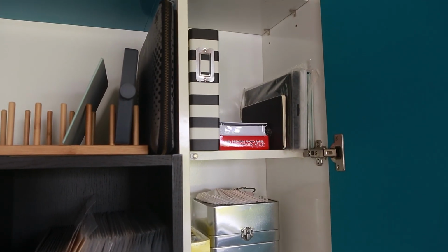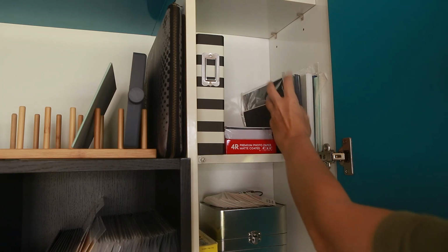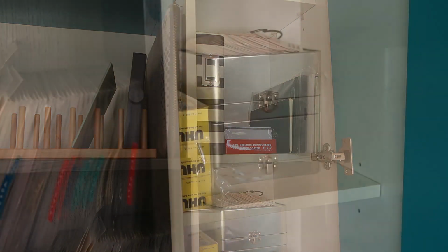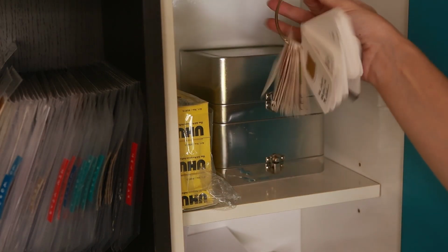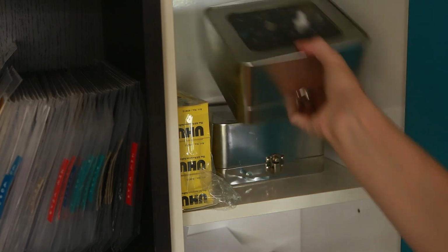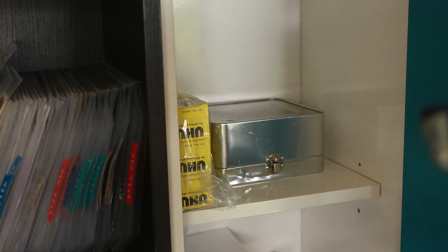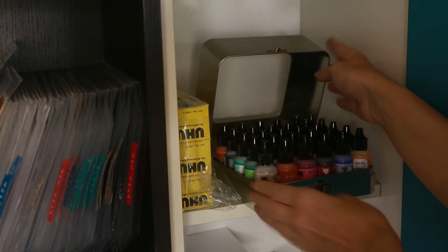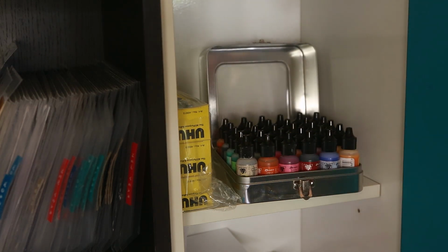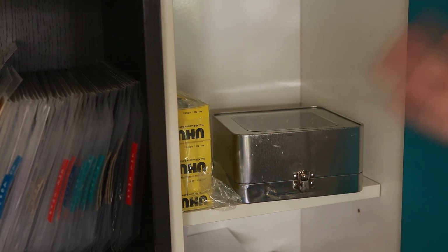Next shelf, empty album, paper for printing photos, and supplies for my die cutting machine. My adhesive, swatches for my inks, it's alcohol inks, and patinas from Ranger. I'm using them for inking jewelry, some metallic elements, or elements from resin.